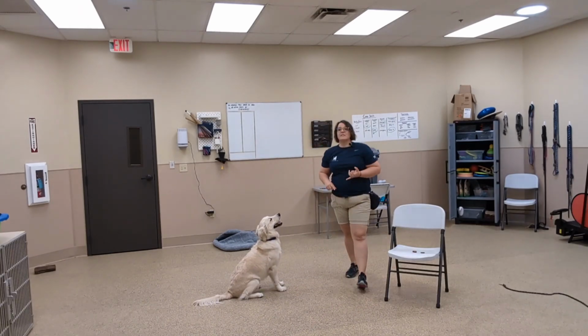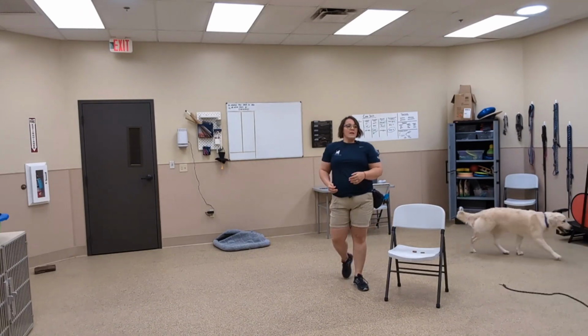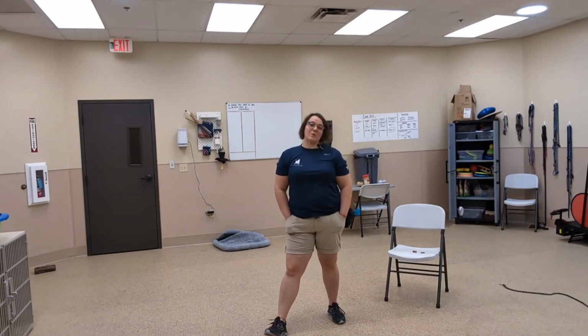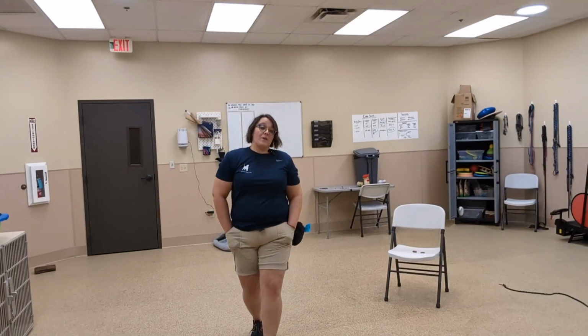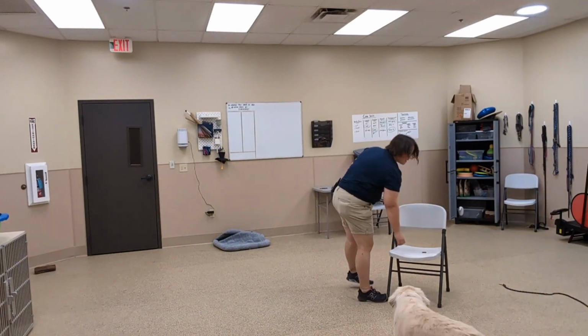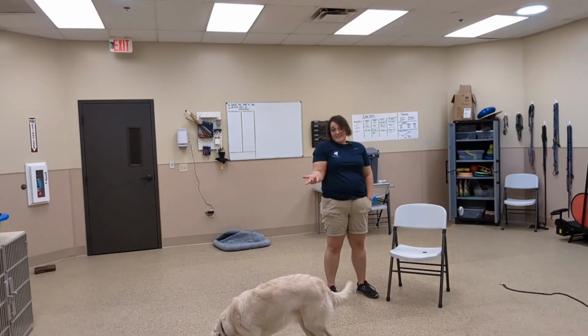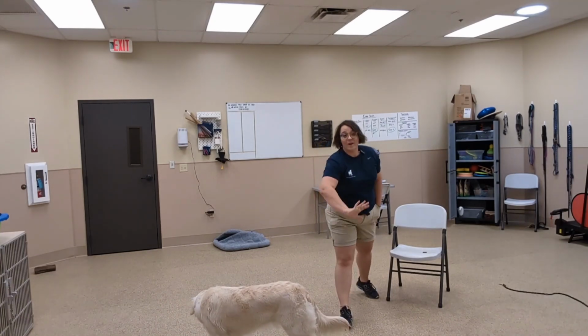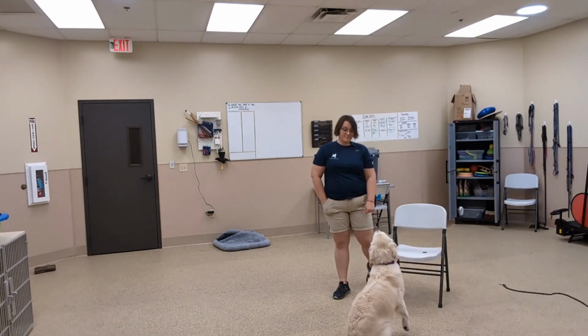That way, if it is something she can't have, fortunately and unfortunately, she's used to it. But she can never, this is where we practice, she never gets things off tables or chairs. Now, if I want her to have this treat, sit, okay, then she gets to have it. But I designated, okay, now you can have it. But this is still leave it.